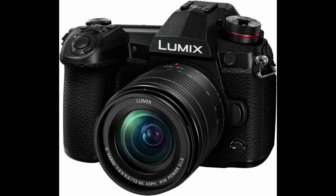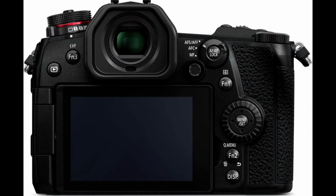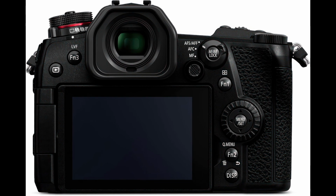The latest firmware update has elevated the G9's video recording to a whole new level. With 4K 60p 10-bit 4:2:2 video recording, enhanced variable frame rate, VFR, for slow motion up to 180 FPS, and V-Log L support, this camera empowers you to create cinematic masterpieces. Whether you're a videographer or a content creator, the G9 is your perfect companion.